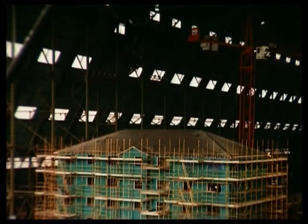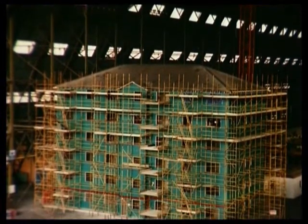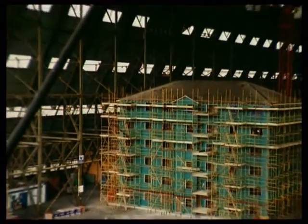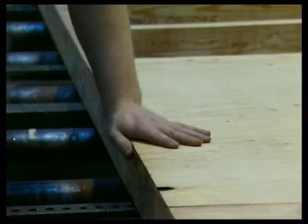This film has explained low-rise timber framing. In some countries, timber frame is used for much higher buildings. A recent research project carried out by the Building Research Establishment and the timber industry has explored the limits of timber framing, and multi-storey commercial and residential buildings may soon be commonplace in the UK.